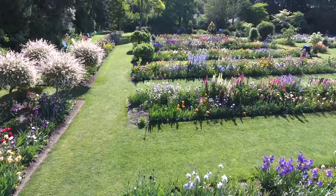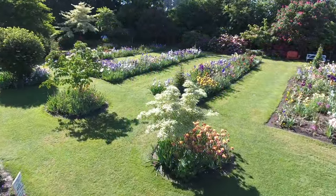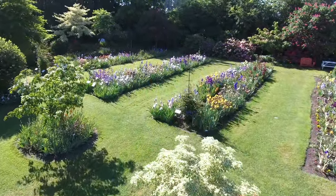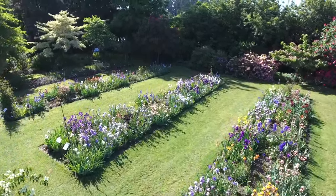I was so excited when I got permission to fly my camera over this farm, and fly it I did. Come along as I take you for an aerial view of this magical garden.